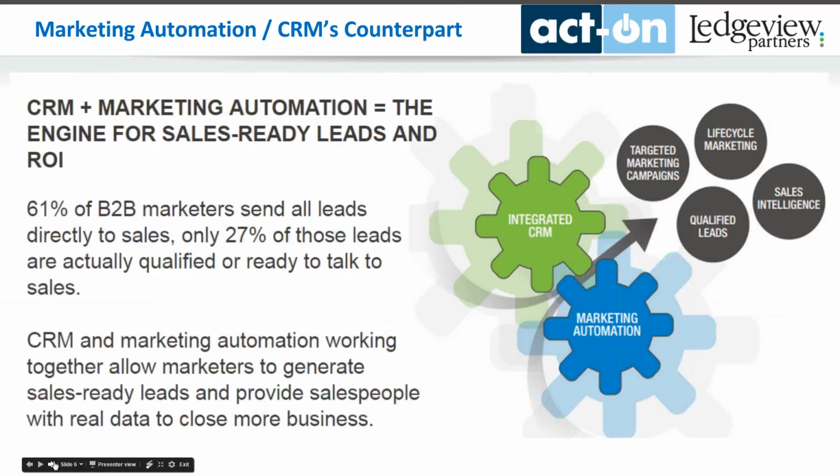Where does this fit? CRM has been around for eons, right? Not to date myself all the way back to the ACT and Goldmine days. CRM has been there. The natural counterpart, now more than ever, is a marketing automation platform. Some form of automation.